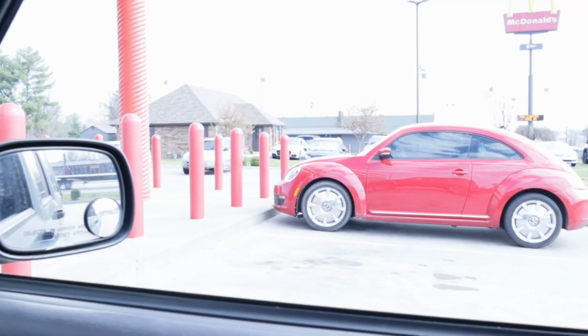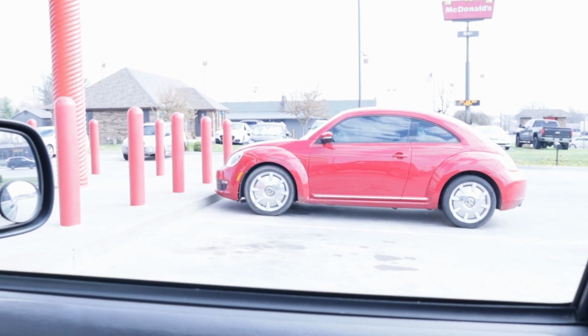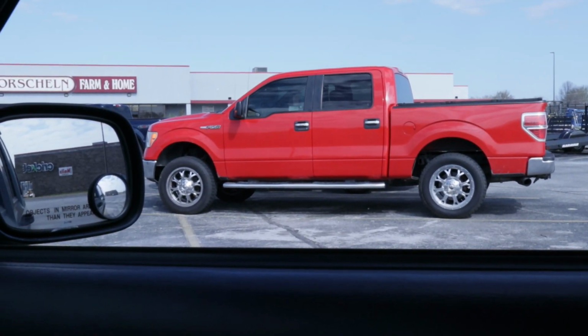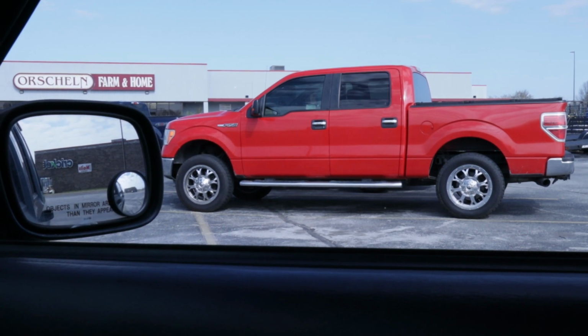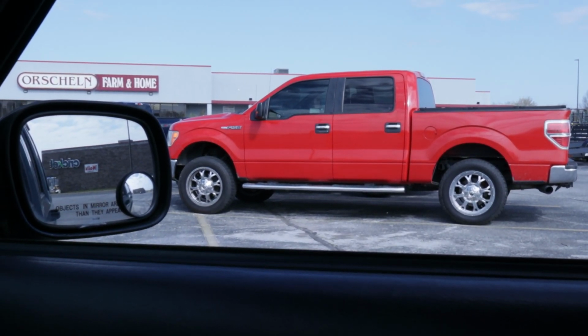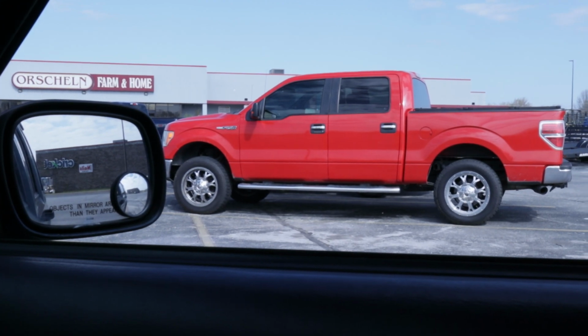The boy forgot his glasses. I gotta run these into the school. Hey look, a red beetle. And a big red truck. Who in their right mind would want to drive a big red truck with gaudy chrome wheels on it? Who would want to drive a truck like that?